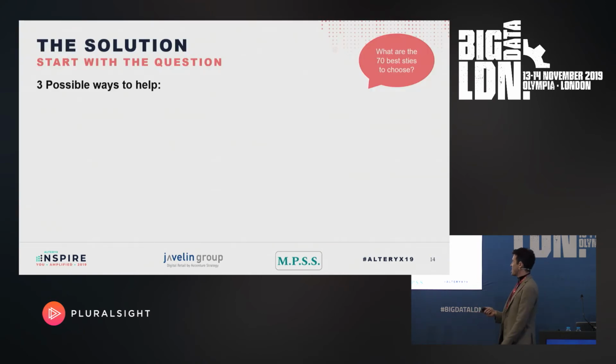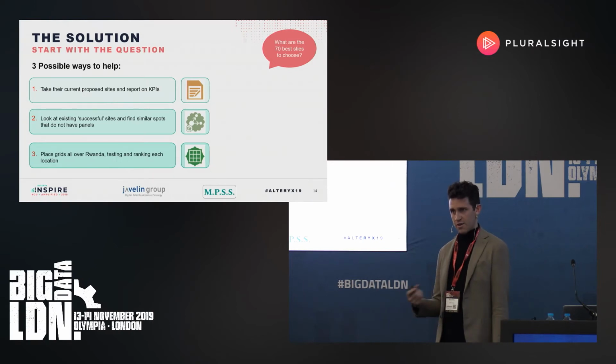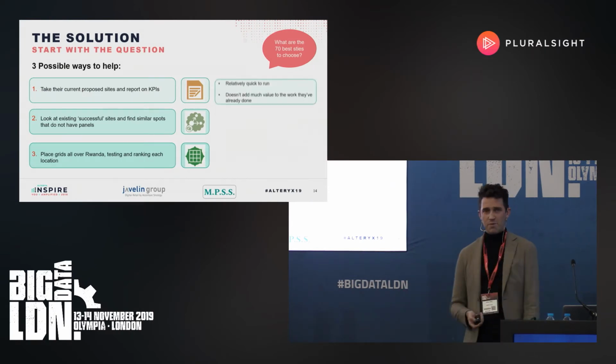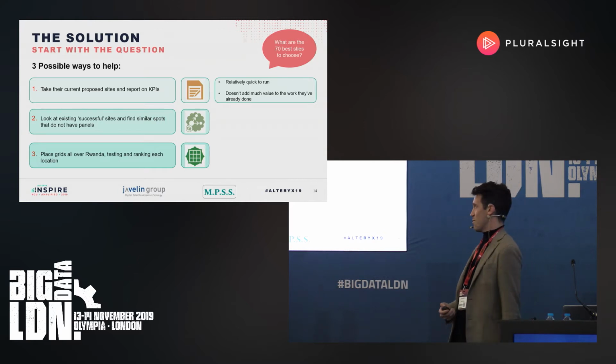So the solution, the first thing we thought was there's 3 possible ways, all with Alteryx, that we'd be able to help, in varying difficulty. The first was to take a retrospective look and just say, okay, so here are your 70 sites already. Let's do some data cleansing and reporting on that using Alteryx, maybe a bit of Tableau as well. The reality is that's quick, but these are people that can engineer solar panels that reach 2 kilometers. They don't need us to come in and help with that.